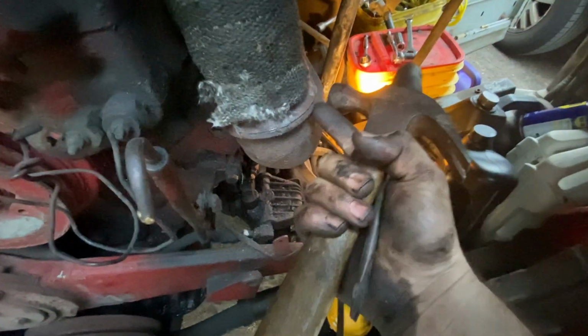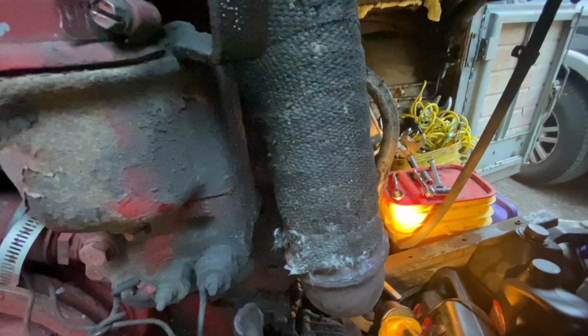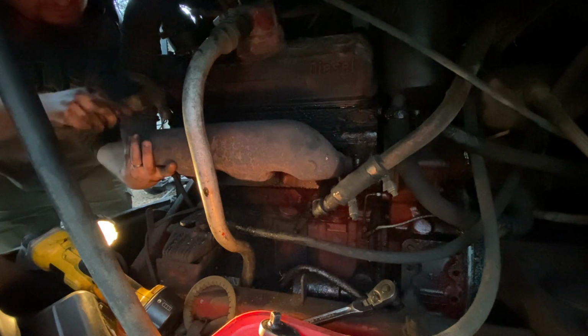I got this clamp off, but oh, it's starting to move. All right, I think we're in good shape because this thing was not moving at all. It was like rust welded in place. I'm kind of excited to see what's in there. I've never really looked in that part of the engine before, so that's gonna be pretty cool. Ooh. Hopefully nothing bad happens here. Ooh.